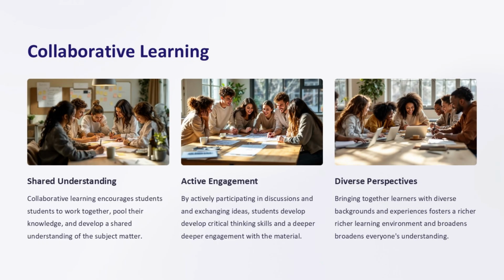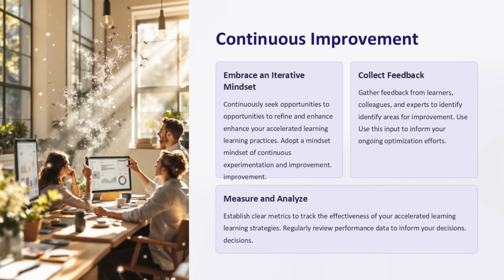Collaborative learning fosters an environment where students can learn from each other, challenge each other's perspectives, and develop a more comprehensive grasp of the topic. Embracing an iterative mindset is crucial for continuous improvement. We should always be seeking ways to refine and enhance our accelerated learning practices.